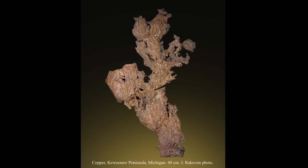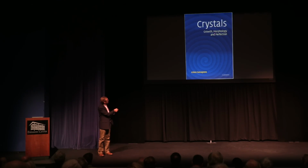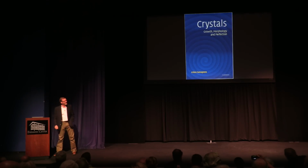So I'll wrap it up here, and I'll just finish by saying, if you're interested in following this, I know it gets kind of heavy sometimes, but there's a wonderful book if you want to start and learn more about crystal growth, written by Ichiro Sunagawa. This is the cover, Crystals: Growth, Morphology, and Perfection, and you'll notice that book grew by what mechanism? The spiral growth mechanism. All right, thank you very much.